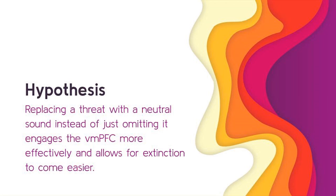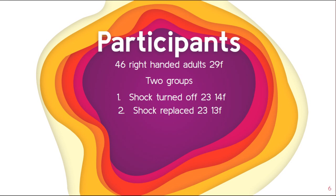When looking at a study, it's always important to look at who the participants are. Some studies use rats, while others use college students. The original study we chose to report on used 46 right-handed adults, 29 of whom were females.